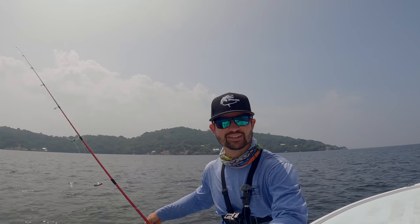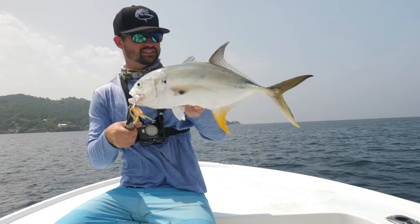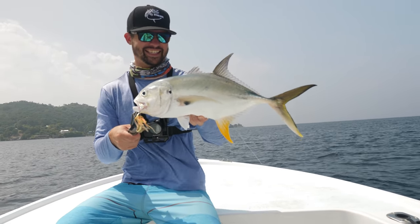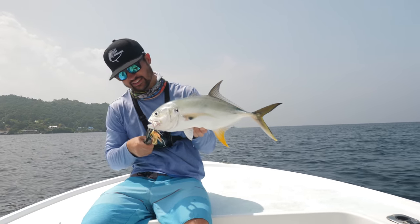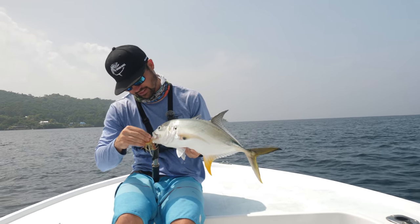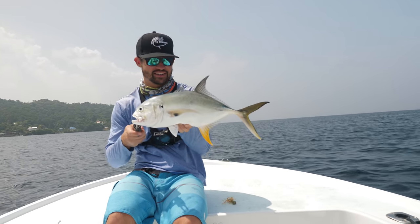The octo for the win. A new old octo jig. Not a snapper, but... Yes. Octo jig for the win. Well, you know, I'm gonna go back down and try a few more times.